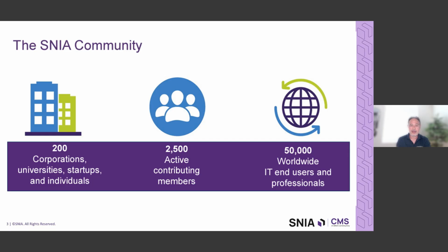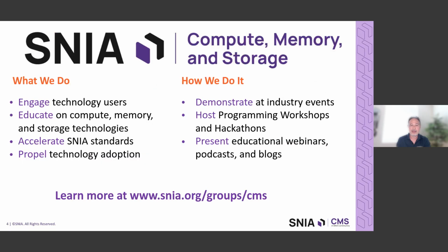So please feel free to explore more of what SNIA has to offer, and hopefully you can be interested in joining us. The Compute Memory and Storage Community is focused on compute, memory and storage. What we do is we engage, educate, accelerate, and propel. We engage the users, educate on these specific topics, promote industry standards that are created by SNIA, and help to propel the technology adoption. We do this by demonstrating at industry events. You probably attend lots of these events. We host programming workshops and hackathons, and we also present educational webinars, podcasts, and blogs such as this. Please check out snia.org/group/CMS when you have a chance, and you can learn more about CMS.